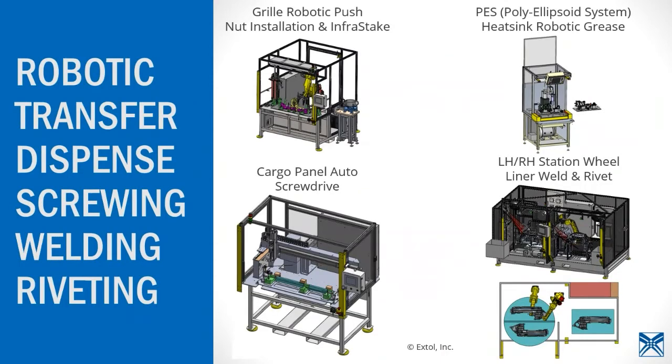So going into another automation technique, this would be where your robot is physically moving the part through your process, or dispensing, maybe glue or grease, doing robotic screw driving, welding, or riveting. Extol does all those, but the reason that you might use something like this is when you need to move the part physically, and you need to go through a lot of processes and you don't want to manually do it. The robot would be good for that to present the part to different processes.